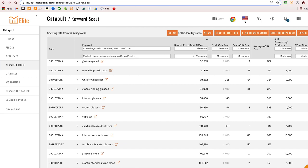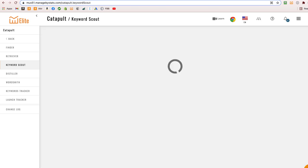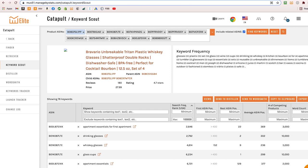Kitchen sets for home. It's probably going to be more of the pots and pans and stuff, and knives. Yep. Wrong category. Okay, we'll get rid of that. And pretty much now we're crossing over up to the 100,000. Yeah. So let's stop there.